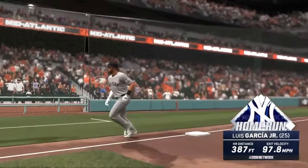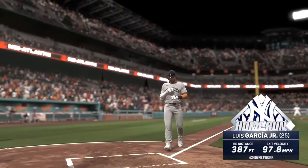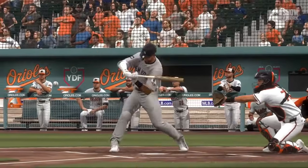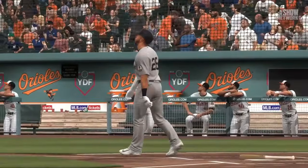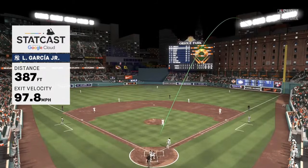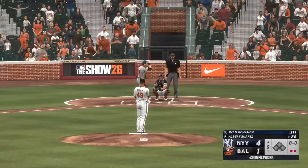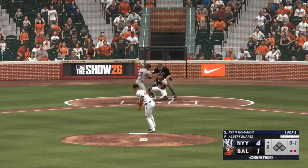It's 4-1. That's a swing that'll boost the win probability for sure. Looks like this guy was looking out over the plate, but he was ready to turn on the inside fastball. So direct to the pitch. Absolutely blasted out of this ballpark. Hey!